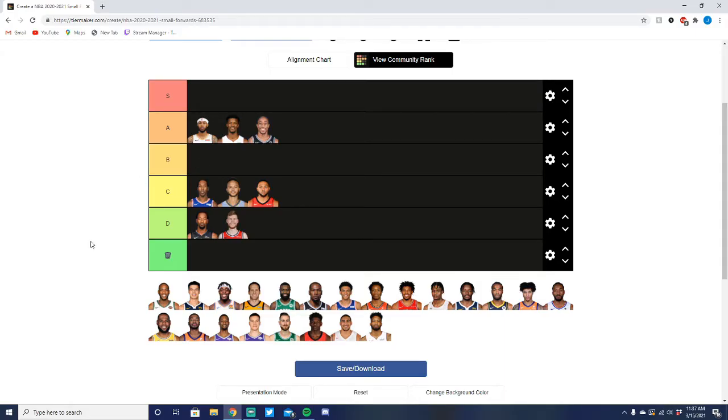But DeMar DeRozan has had a really, really solid career. With the Spurs at this point, they're not really contenders anymore, but he's still putting up good numbers, playing hard, putting up all-star level numbers. I believe personally he deserved Mike Conley's all-star spot. No disrespect to Mike Conley. I'm glad he became an all-star. That being said, DeMar has had a really good year.